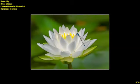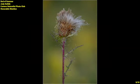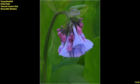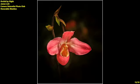Water Lily, Bruce Michael, Camera Naturalist. End of Summer, Judy Sedlak, Camera Naturalist. Daisy, Nancy Medaxi, Sparta Camera Club. Young Bluebell, Kathy Duke, T-Neck Camera Club. Lamb's Ear, Nellie Stolars, Cranford Milburn Camera Club. Orchid by Night, James Lott, Camera Naturalist.